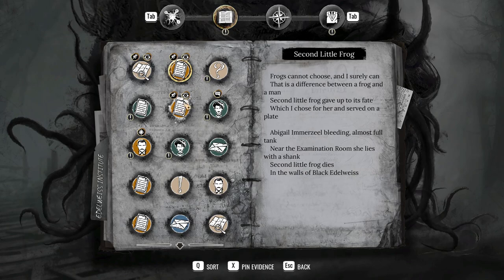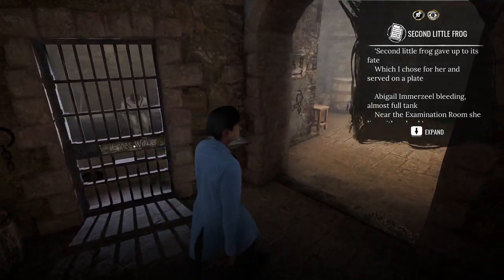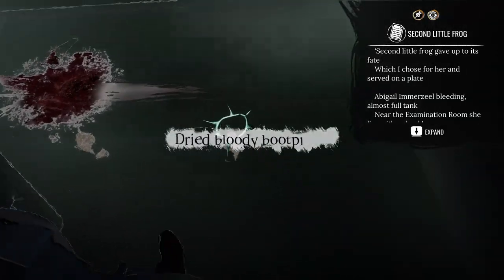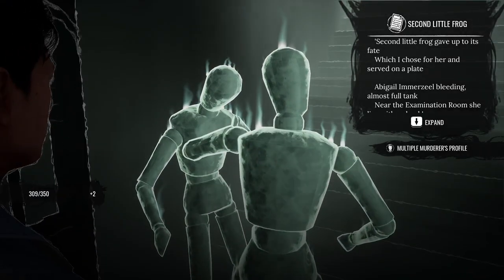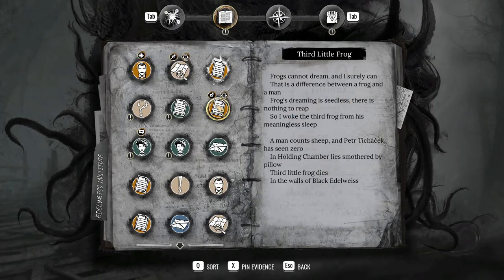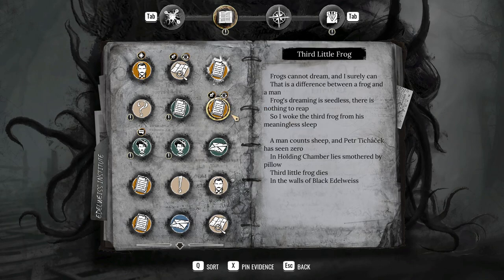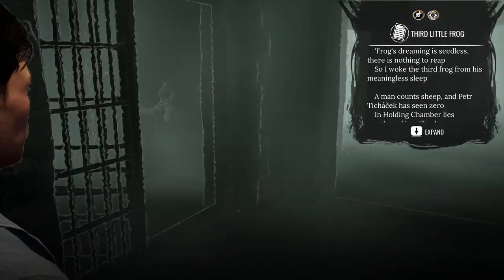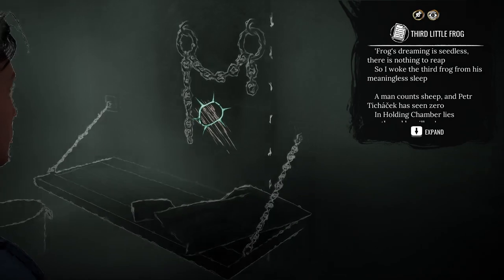But first, near the examination room. So that was over here. There we go. The killer was limping, but Abigail couldn't escape. Injured, limping, okay. And then there's just one more. Okay. There's just one more in holding chamber. In holding chamber. Or was that near? Is the holding chamber where I was? Yeah.